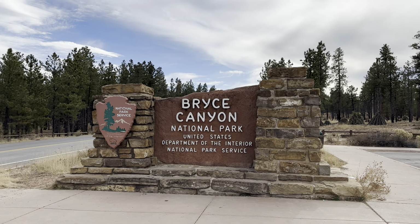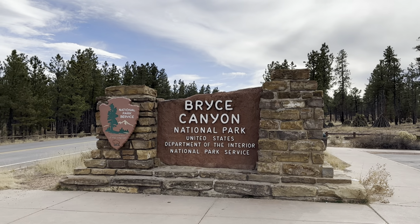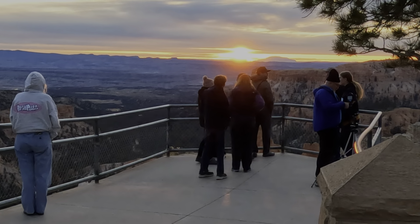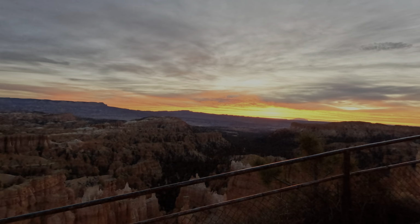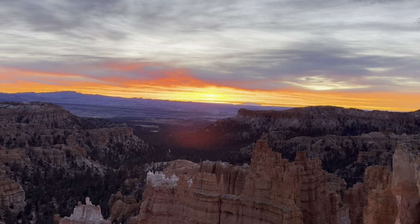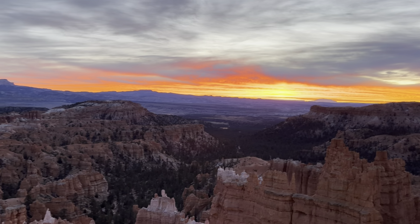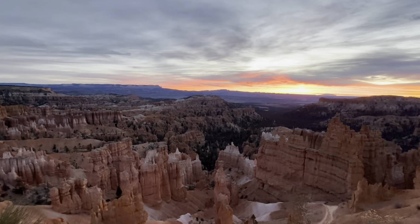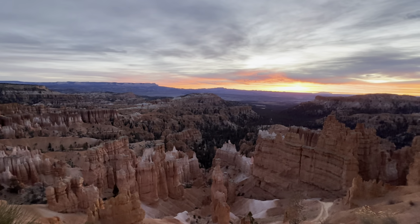Welcome to Bryce Canyon. Bryce Canyon became a national park in 1928 and is absolutely stunning. It's also very close to Zion National Park, and if you can, we recommend seeing both parks. In Bryce Canyon, we suggest being there for a sunrise or a sunset as the views are incredible. We did the sunrise, and as you can see, it's well worth it.